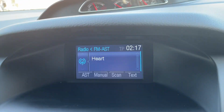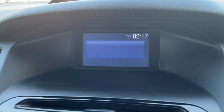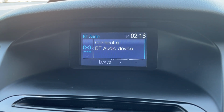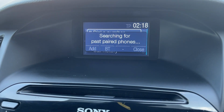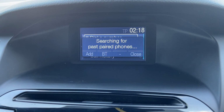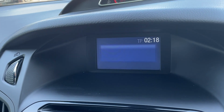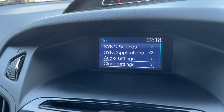Over to your entertainment system. You've got your radio, FM radio, and then you've got your 2 DAB radio stations as well. Bluetooth audio, aux input as well, CD, USB. You've also got your telephone. It's all been tested and all works perfectly. Various different settings there.